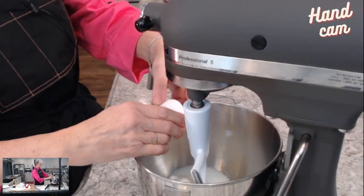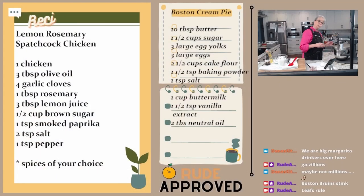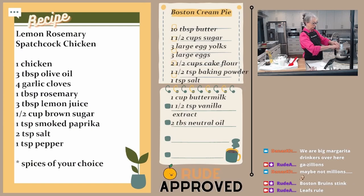If you want to put the recipe up for the Boston cream pie, you'll see also that we're going to be doing a lemon rosemary spatchcock chicken. That's up there. We'll come back to it.